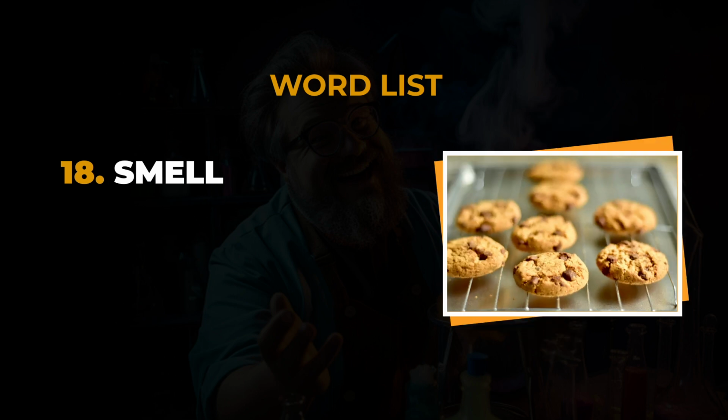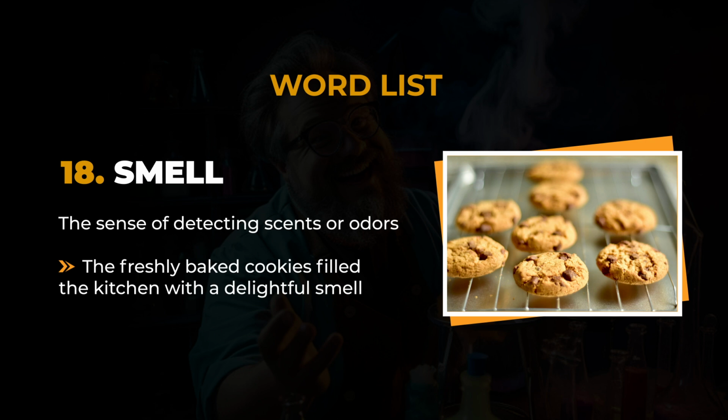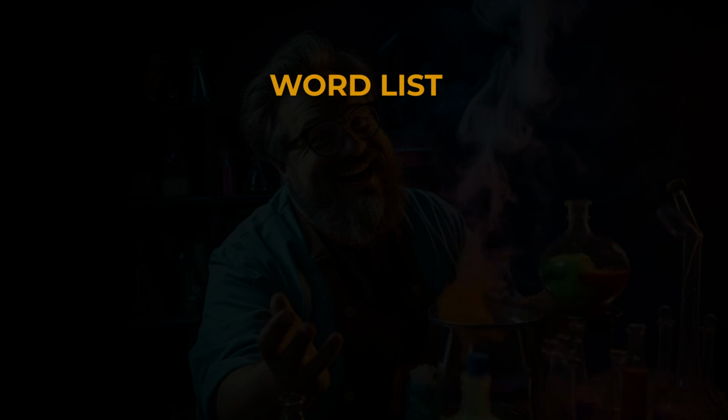Number 18. Smell. The sense of detecting scents or odors. Example. The freshly baked cookies filled the kitchen with a delightful smell.